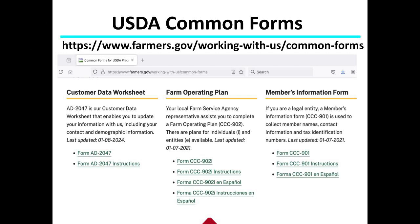This is right off of USDA's website, but this is kind of the three common forms that they often use. So the customer data worksheet, that 82047, that's what I was just showing you in terms of getting started. But there's also the farm operating plan here and the members information form. These are identified as being the most common forms that they use at the USDA.